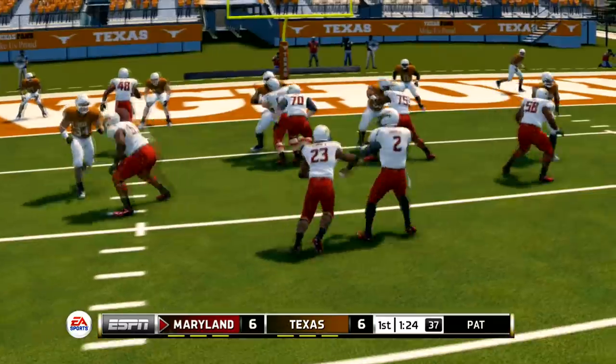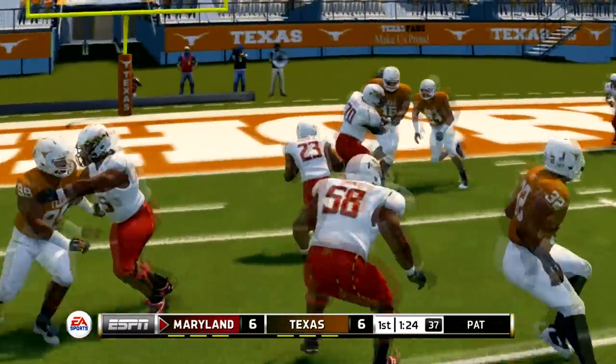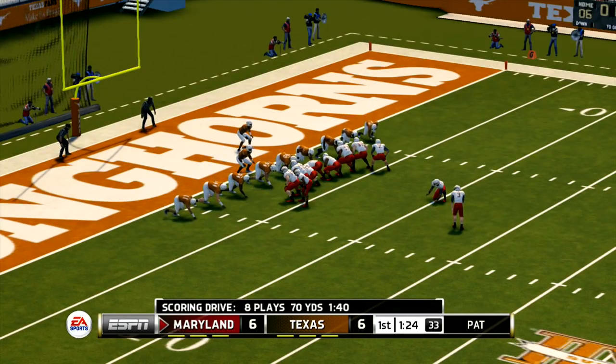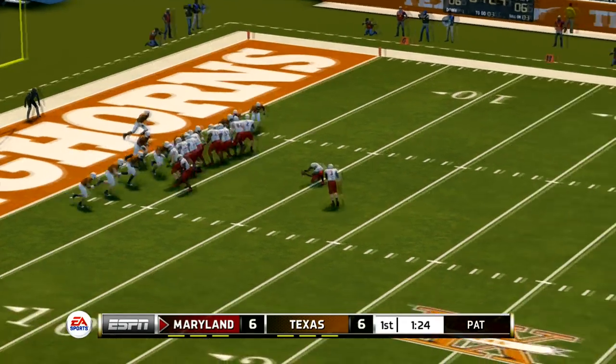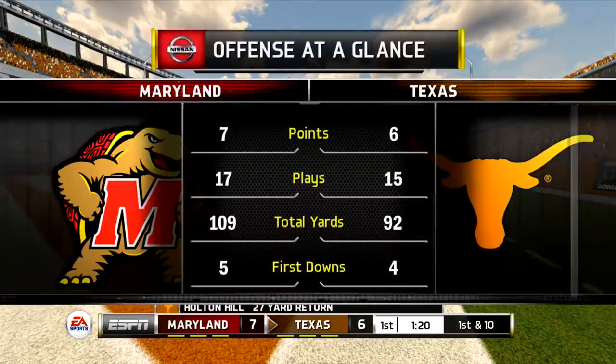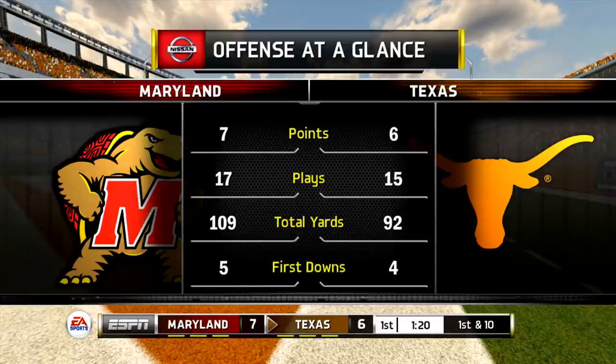Nice job by the offense to get the final few yards to the end zone. Yeah, they knew what play to call for in that situation and made it work. Trying to take the lead. Here's the extra point. And he hits the PAT. You know, this offense is doing a pretty good job moving the football. The problem is they're not coming up with touchdowns.